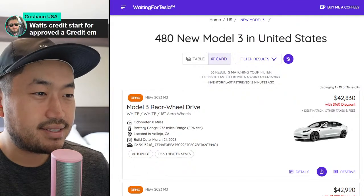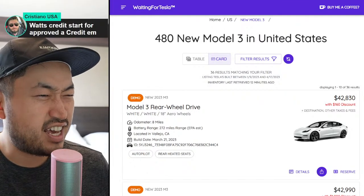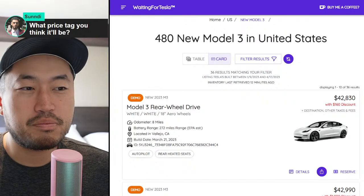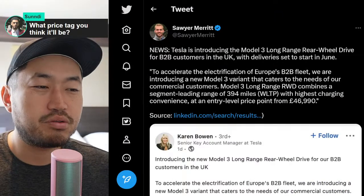What credit score is needed for approval? Yes, usually you need like a 680 plus. What price tag do you think it will be? I think like $45,000 if a Model 3 long range rear-wheel drive comes out.